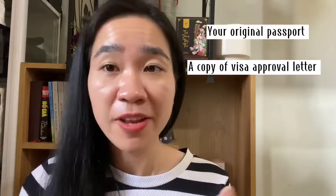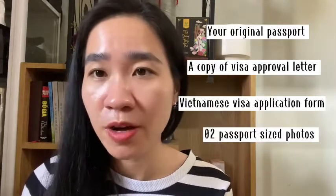Once the visa approval letter is ready, you just fly into Vietnam and head to the visa counter at the airport, where you submit your original passport, a copy of the visa approval letter, a Vietnamese visa application form, 2 passport-size photos, and the stamping fee, and then wait for the officer to put a visa sticker on the passport. About the Vietnamese visa application form, normally the visa agency will send it along with the visa approval letter. Or you are given this form on the plane to fill in before you land, making the processing time at the airport faster. The stamping fee has to be paid in cash.